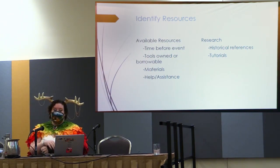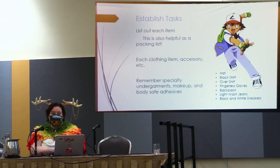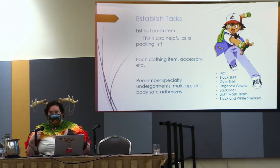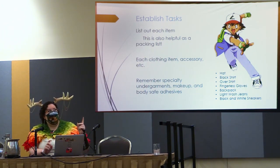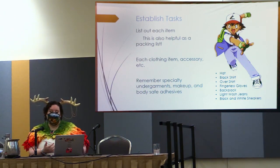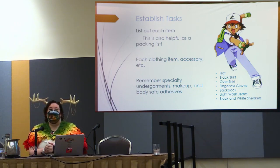Okay. Now we get into a bit more of the more defined tasks. So we want to figure out exactly what we need to do for your costume. This is listing out every single piece that you're going to need. So we have an example over here of Ash. So listing out the hat, the black shirt, and all the different pieces, and you can definitely go into more detail. But just having that list, and it doubles as a packing list for whenever you're going to a convention.